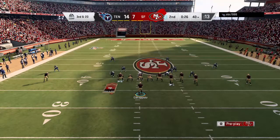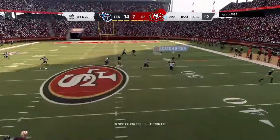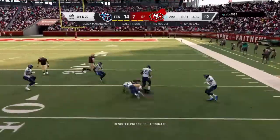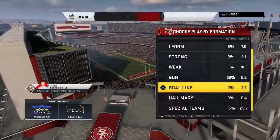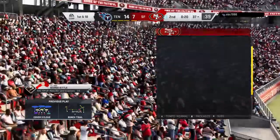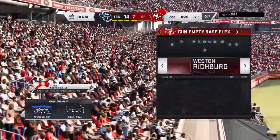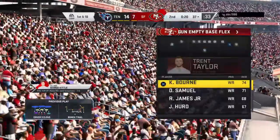A shotgun snap for Garoppolo. Man open. That's Deebo Samuel. And he's going to have another first down as the tackle's made at the Titans' 37. Now San Francisco going to call their second timeout as the clock will stop with 20 seconds to go in the first half.